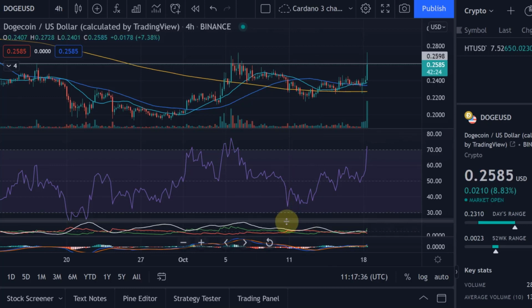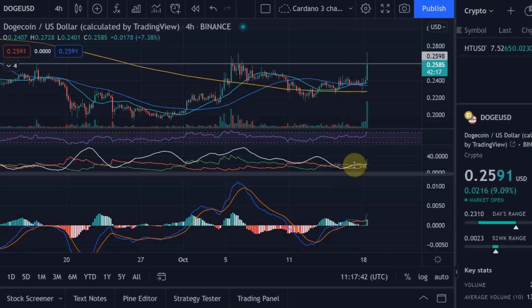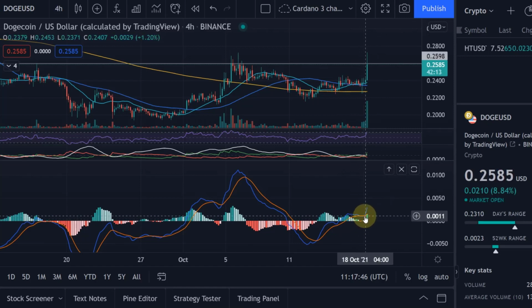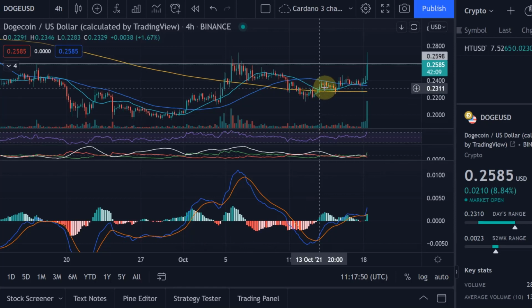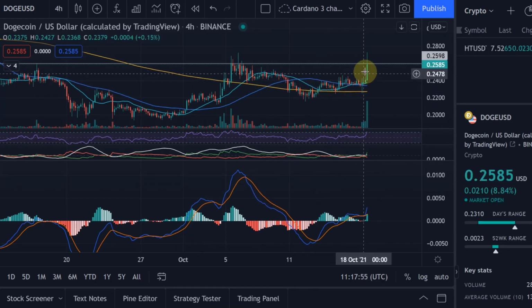And also here, this is giving us a long signal, obviously, but that is because the breakout took place, so a bit late on that. We had a bullish crossover here on the MACD. To be honest, that already started on the 13th of October in this uptrend, and we've seen it on various other cryptocurrencies as well, leading us to that breakout, similar to VeChain as well.